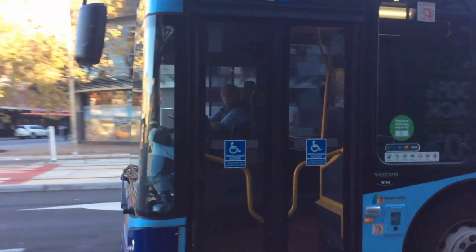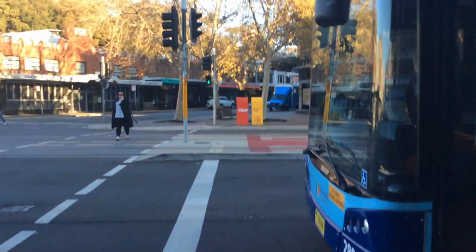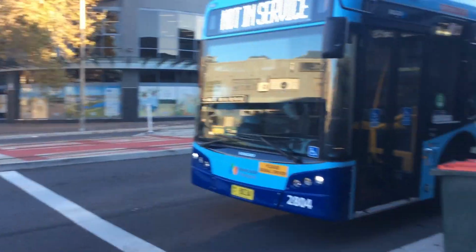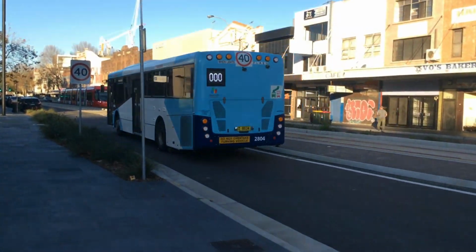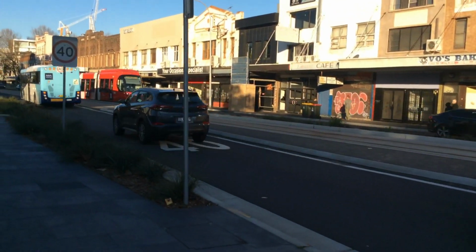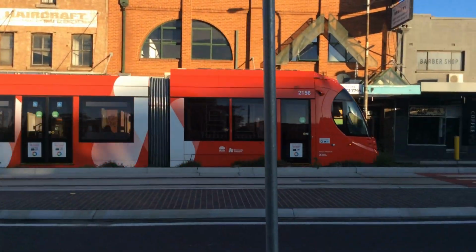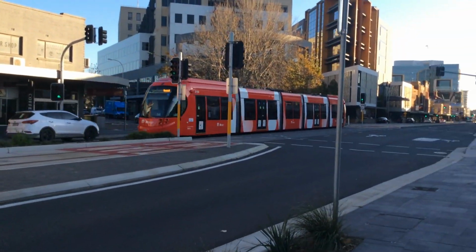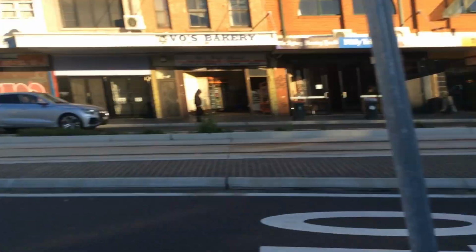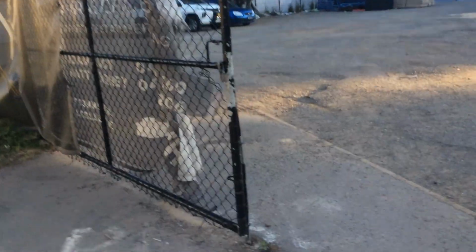Course 2804. Newcastle Transport, the green. Bus Tech. Volvo. Heck is this? And a tram. Train 56. Bus 100. Doors open.